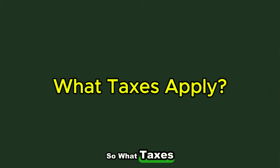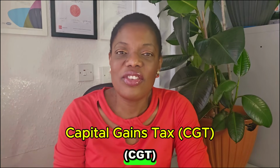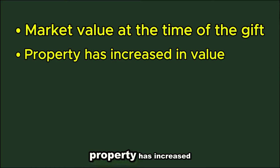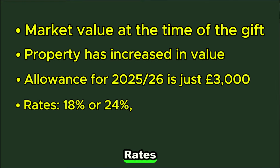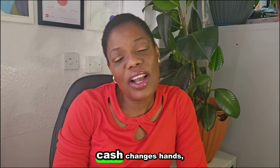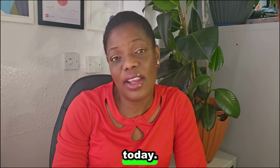So, what taxes apply? 1. Capital gains tax or CGT, charged based on market value at the time of the gift, applies if the property has increased in value since you bought it. The CGT allowance for 2025-26 is just £3,000, and the rates are 18% or 24% depending on your income. Even if no cash changes hands, the tax is based on what the property could sell for today.